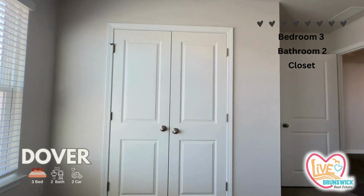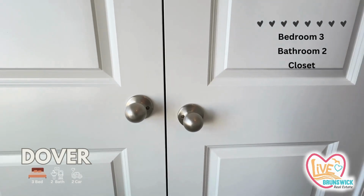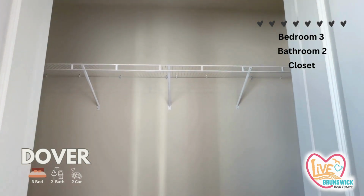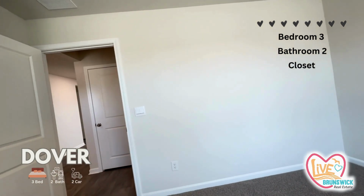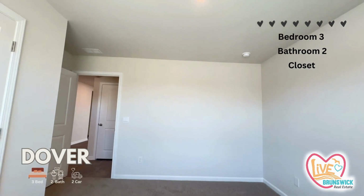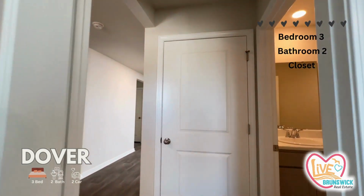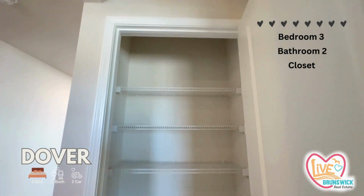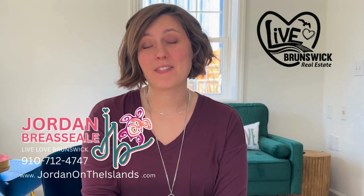The doorknobs do need to be adjusted. This door needs to be flipped. This door, that's funny. They just need to flip those doors. That's hilarious. You see that happen a lot, actually, and it's an easy fix, but it's funny how often it happens with a lot of builders, not just DR Horton. Linen closet.